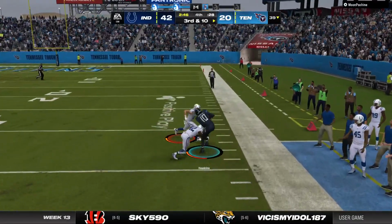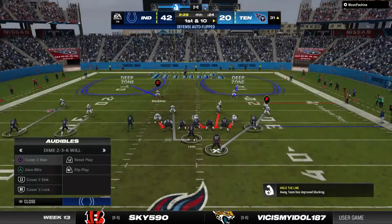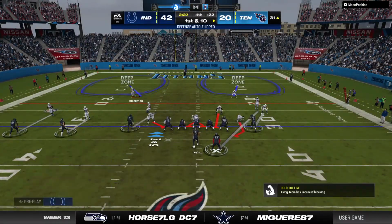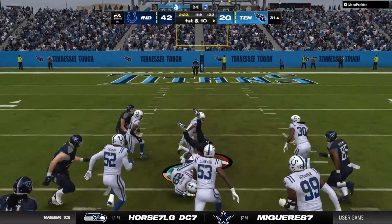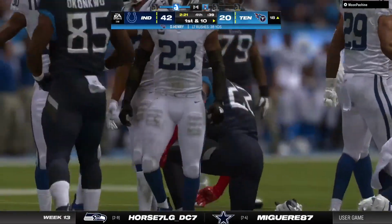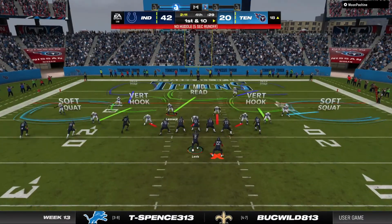Able to find the open man. That's complete. And he takes this one down almost all the way to the 30. So the big play changes the complexion of things. Here's 1st and 10 just outside the 30. And a good-looking run there as he'll take this inside the 20 and down to the 18-yard line.